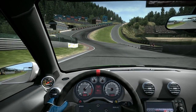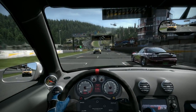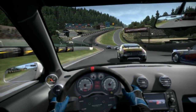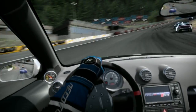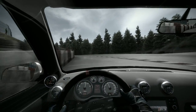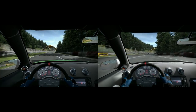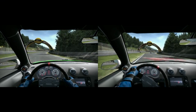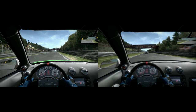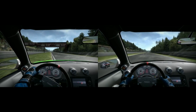This is 2560 by 1600, 4 times anti-aliasing, and on the new card it performs exceptionally well. As you can see, I can actually try. Oh no, I'm not really good at this, but at least I can't blame the frame rates anymore. 4870 on the left, 5870 on the right. Just look at this, it's night and day difference. It's the difference between being able to play the game or not.